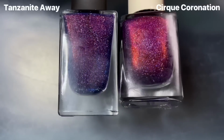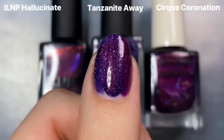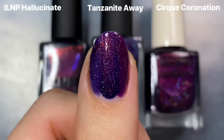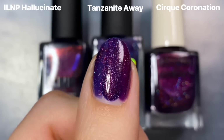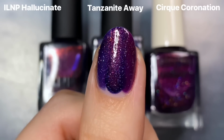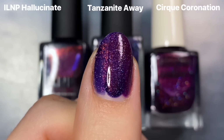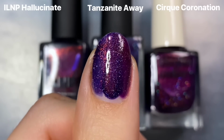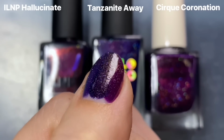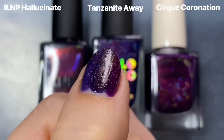That one has the holo, the red shimmer, the purpley kind of base, but the base in that one I think is a lot more red leaning. I actually think the base color in Hallucinate is a little bit more similar to Tanzanite Away, but that one's a bit more sheer, so it looks lighter here. But again, the shimmer is definitely a lot more noticeable and glowy and shifty in Hallucinate than it is in Tanzanite Away, which I think you can see a lot more clearly here in extreme lighting.